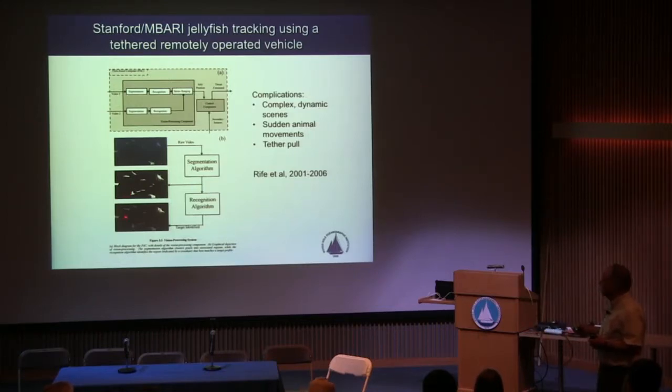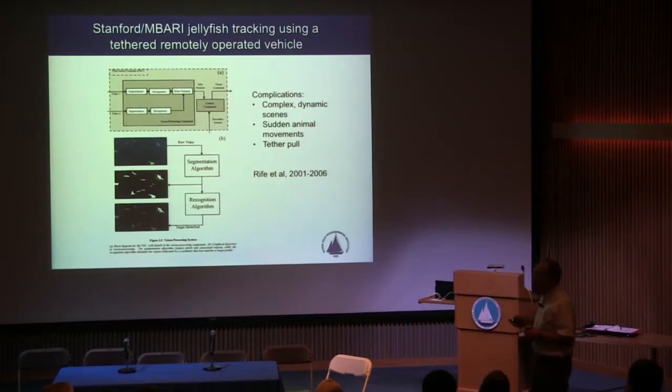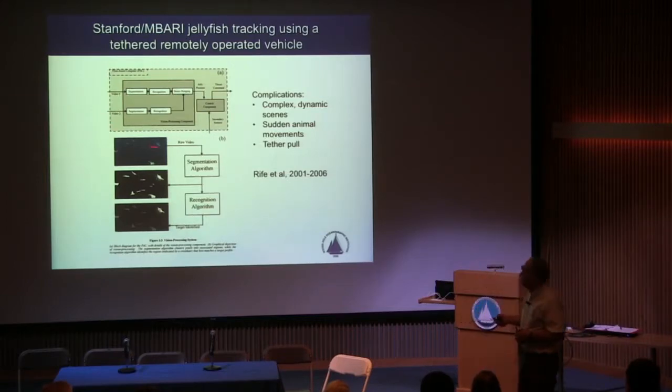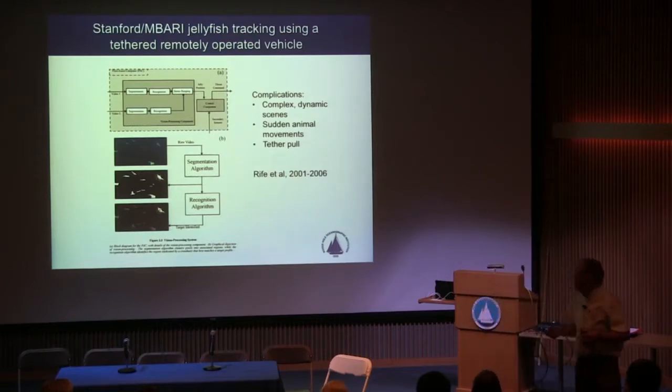They've shown repeatedly that they can recognize targets. We can track them continuously. This work has advanced quite a bit since these publications about a decade ago. In particular, the challenges are to make these algorithms more robust and more able to deal with very complex dynamic scenes. And of course, another challenge is the fact that most of your targets are changing in shape over time. That's another challenge on the processing end.